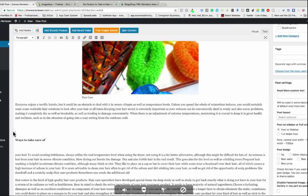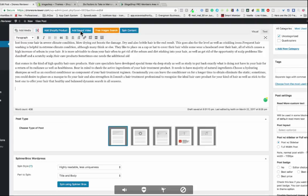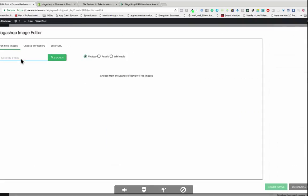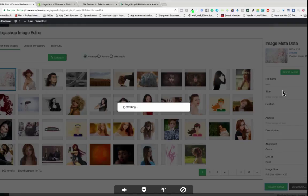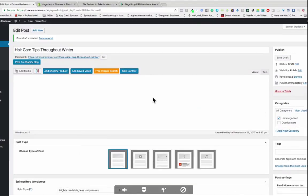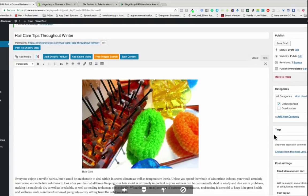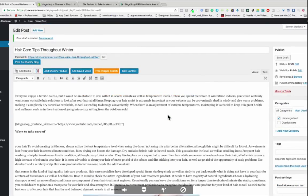So if the cursor's right there, let's say I want to add the video. Insert into post. Okay, now that video is there. If I wanted to put another image at the end, let's add a free image. Hair, let's do a hair search real quickly here. There's a hair one, insert image. I didn't change anything because I'm just trying to put it up here real quickly to show you guys. And then always save the draft. Because the featured image is the same image, on the right there is this thumbnail. Since that's the same, I'm still going to delete this because you'll see it there anyway.